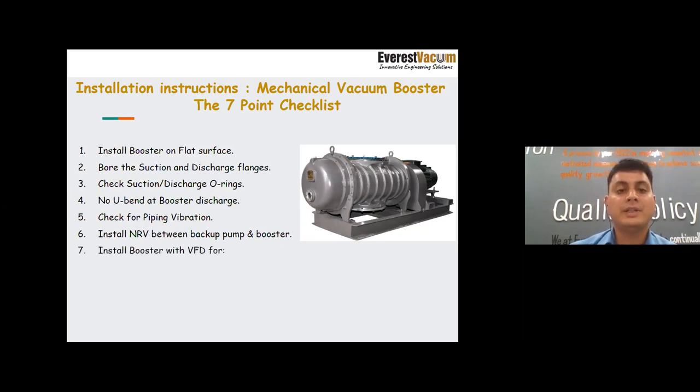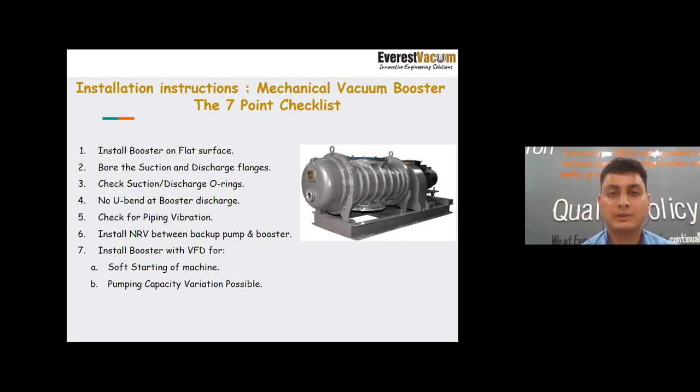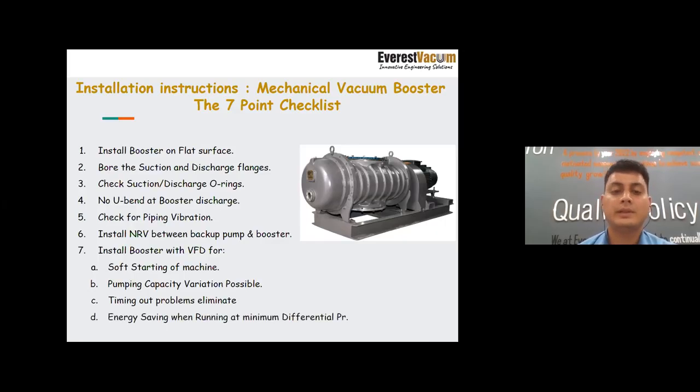Now finally, we recommend installing the booster with a VFD. Reasons being, it will start the machine with no jerk load. If it is being started through DOL, direct online drive, then it will induce a jerk load on the machine, which may hamper its timing and lead to failure of the machine. So it is beneficial to have the soft starting of the machine. And by usage of a VFD, it is possible to vary the capacity as per the need. Timing out problems will be eliminated, and it will result in energy saving while running at minimum differential pressures. So we recommend having the boosters installed with VFDs.